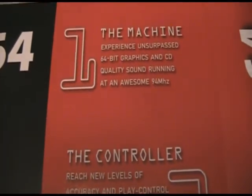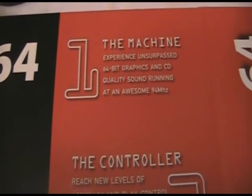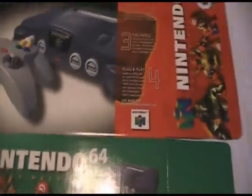Experience unsurpassed 64-bit graphics and CD quality sound running at an awesome 94 megahertz. Whoa. And we got some characters on the side here. We got Fulgore from Killer Instinct, Bowser, Mario, a Stormtrooper from Shadows of the Empire. If we flip it over, then you can see these games on the back.